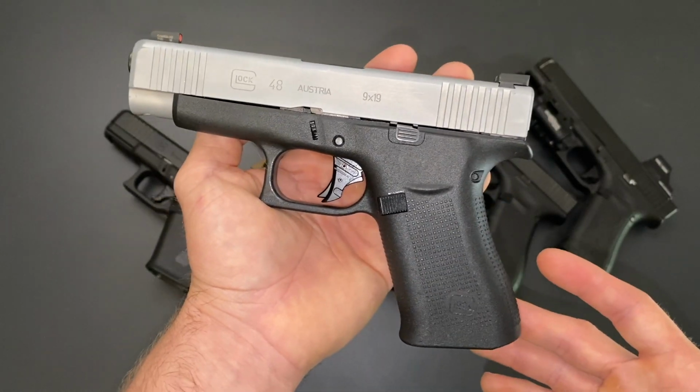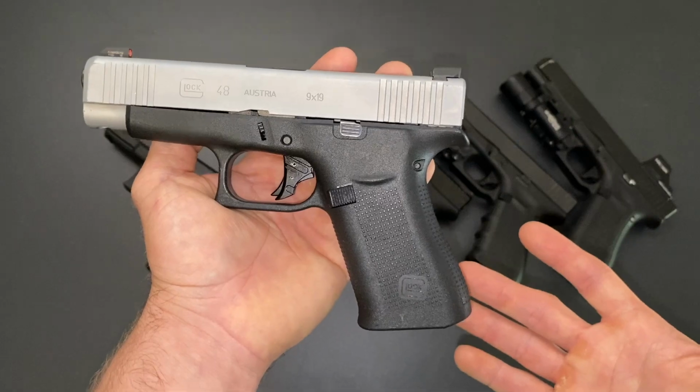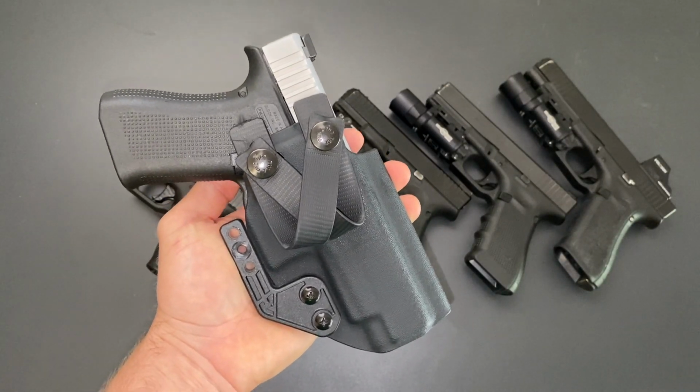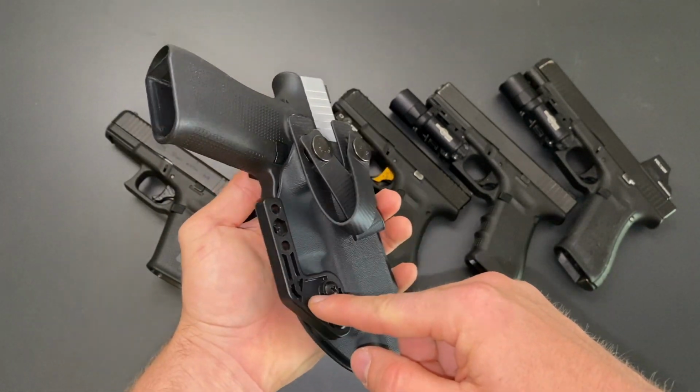I mean, if I really want 15 rounds, then I should just carry a 19, because then they basically almost weigh the same. I carry this gun in a JM Custom Kydex wing claw with soft loops, and I also use a mod wing claw, except I remove the lip.